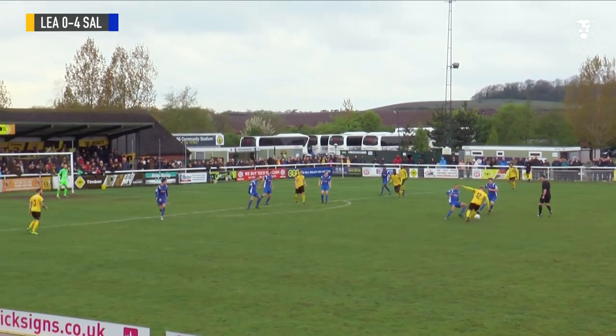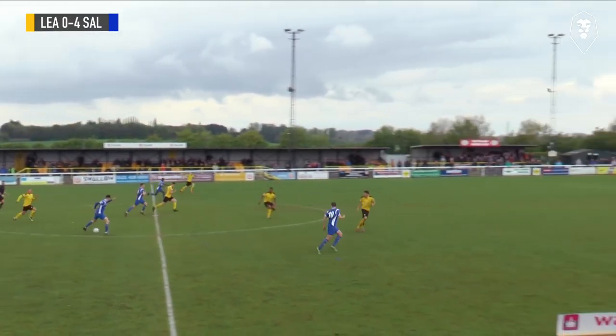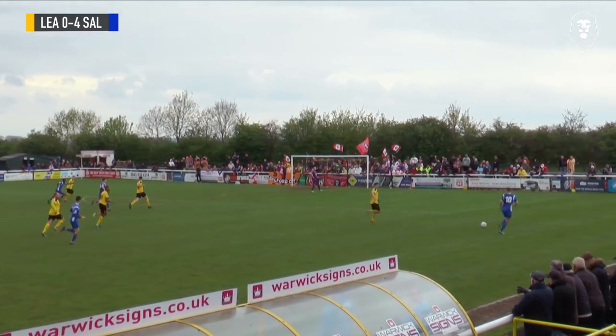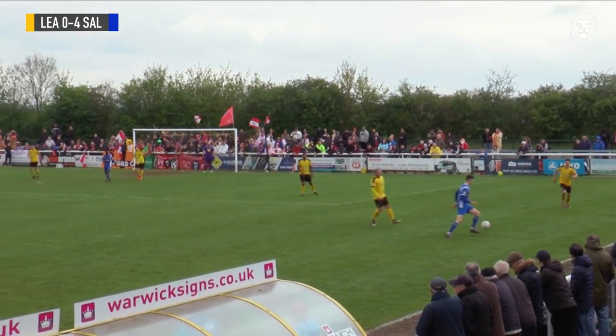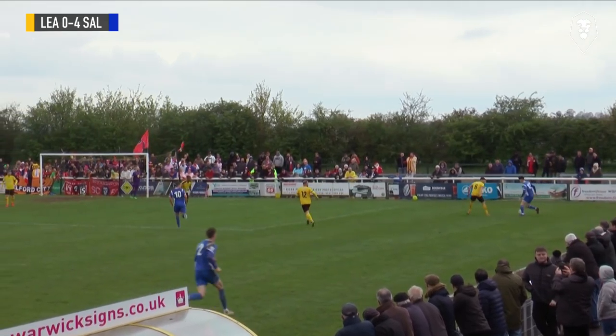Edwards to Taundry. Taundry closed down by Allen. Now the ball comes to Walker. Dudley's off and away. Salford have got a 4-on-4 here. Walker down the right, it goes to Dudley. Ogunrindy and Shelton in the middle. Dudley will want to be in there himself. Ball back to Walker. Will they try and go for the chance, or will they just see the game out?